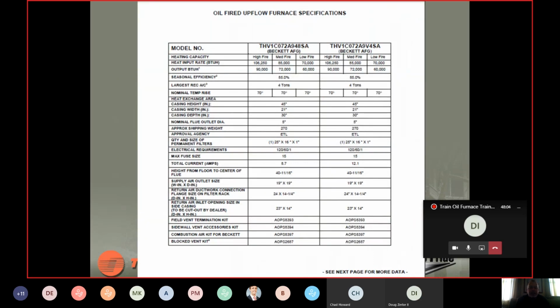And this is just giving you a visual of what one of your specification sheets look like. This is for the THV1C furnace, the most popular low profile high boy firing from 60 to 90,000 BTUs. If you look at the top there, you'll see low, mid, and high fire rates. You'll see the AFUE there at 85%. Efficiency, it'll give you a lot of the information we just covered there, 4 ton of airflow. Nominal temperature rise, we'll get a little bit more detail, but generally speaking, 70-degree temperature rise is what we're looking for. All your dimensional data, your shipping weight, the size of the filters, your maximum fuse, total amp draw.